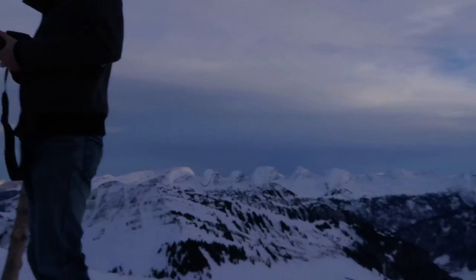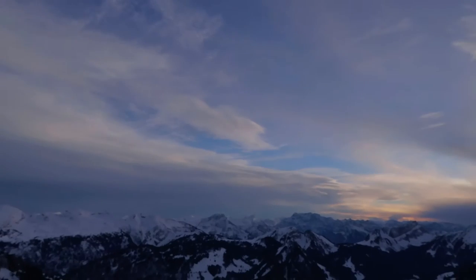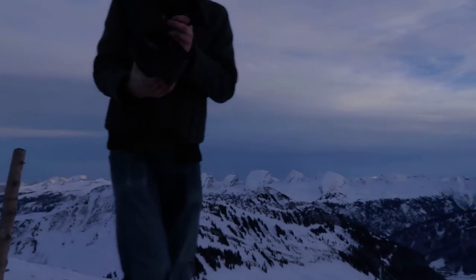And on the other side, let me switch. There is my cam, doing some time lapse with the sunset. But I think it's warm this way. Yes, this one.